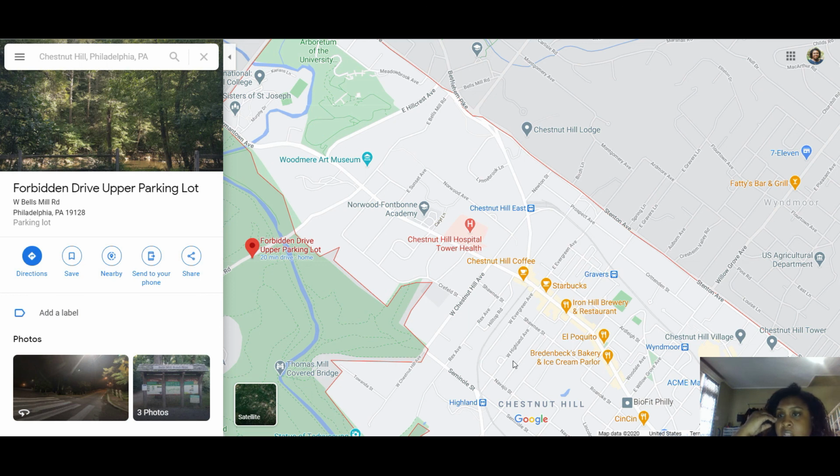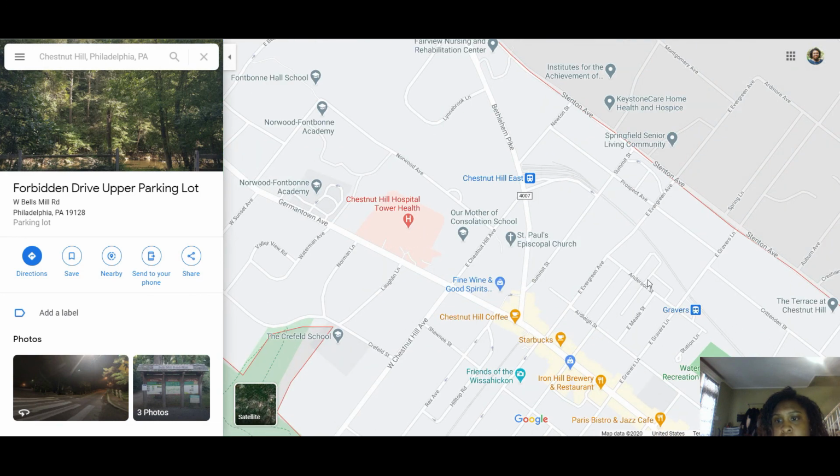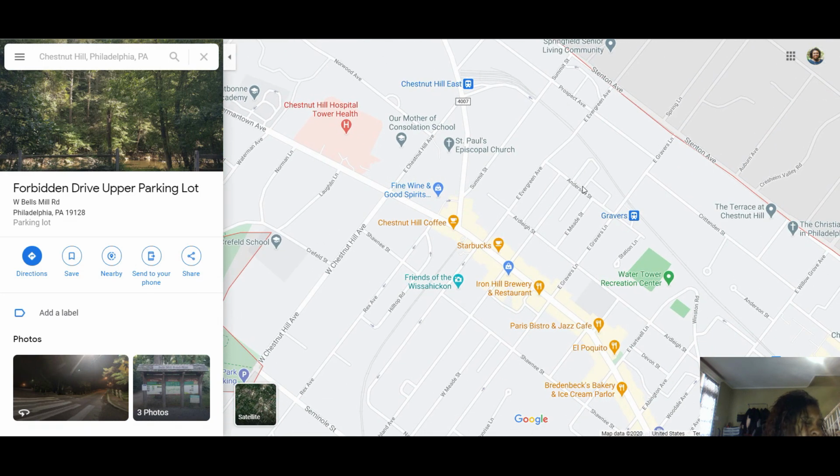Other than that, most of the houses do have driveways for the most part. There is street parking. You also have driveways. Are there condos in there? I don't think there are that many condos in Chestnut Hill. I know some new builds do have driveways, of course. But yes, it is a hill. But anyway, that is it.